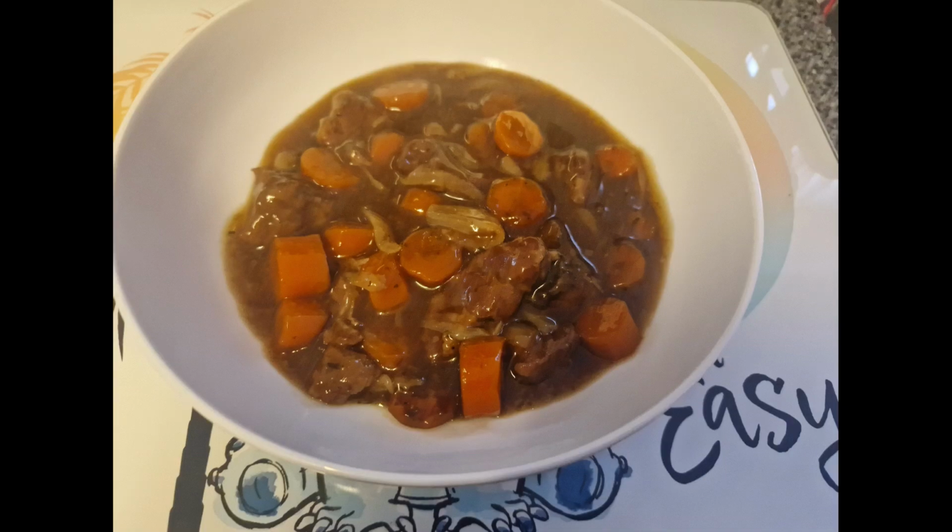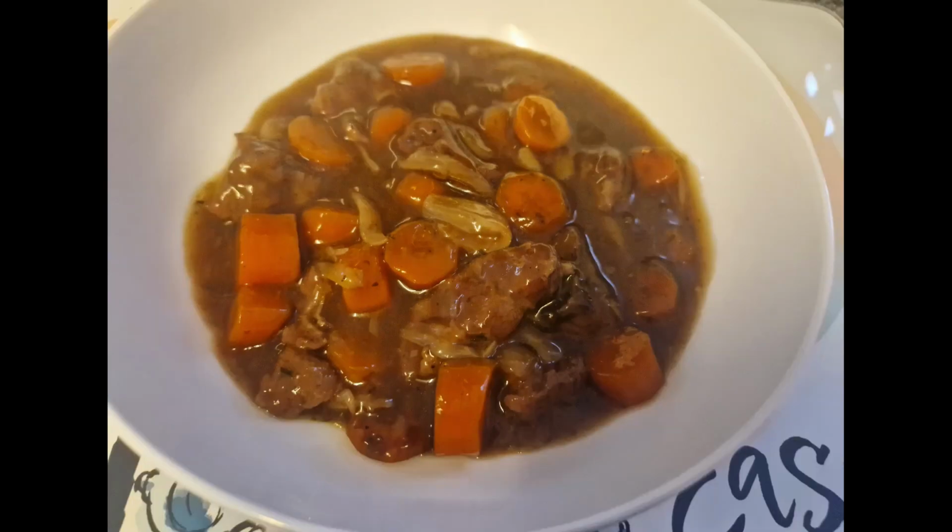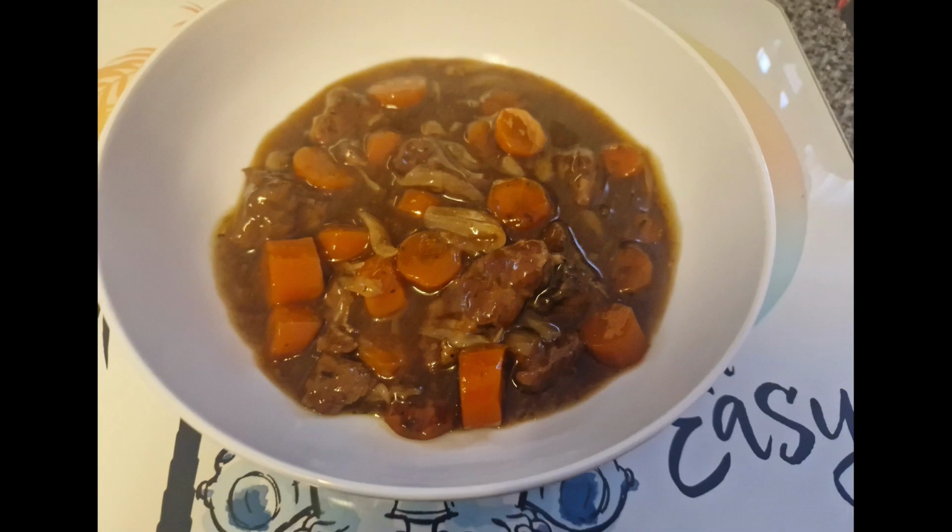It was soft as anything, and I actually prefer my beef casseroles now that I use chicken stock rather than beef stock. I always found them really so rich before. I struggled to eat them, and I find them better without tomato, which is kind of weird.